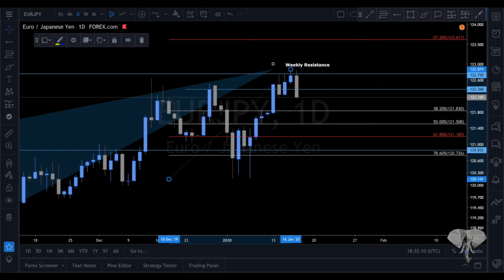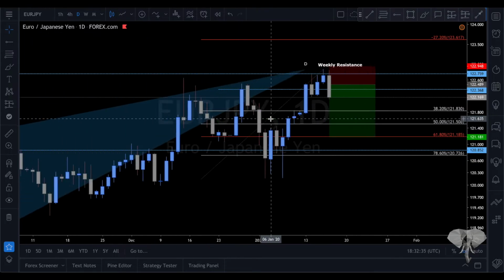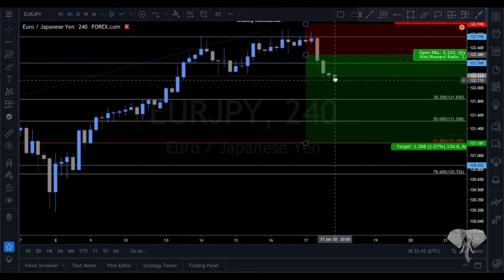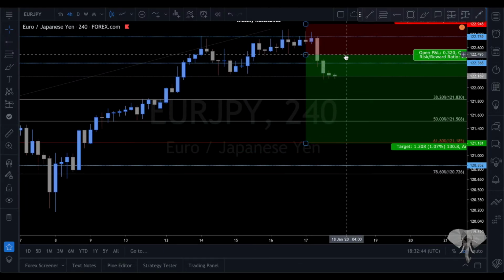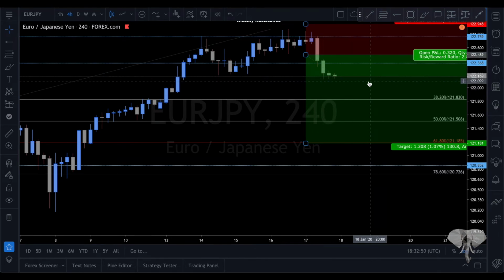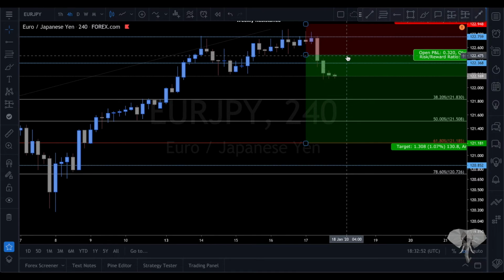We actually are already in on this trade. So this is a close to 1-to-3 risk reward ratio. We're already in on this trade. And if we go down to a 4-hour time frame, we're looking for structure to come up here, create a lower high, and then break below this lower low. If we can do that, then we're going to move the trade to risk free.